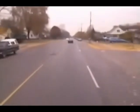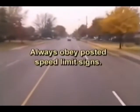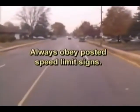Observes parked cars ahead and changes lanes to avoid them. Very good. I wonder if he knows the speed limit is 50 kilometers an hour, unless posted otherwise. Always obey posted speed limit signs.